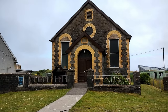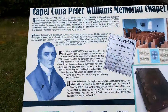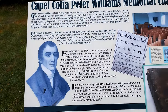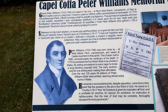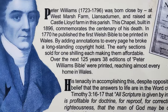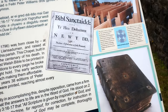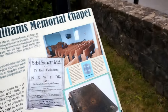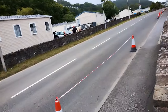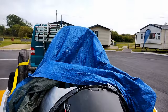This little church or chapel actually celebrates this guy who was the first person to publish a Bible in the Welsh language, which was sold for 1 shilling. And these are the guys that keep giving you the £1 million notes, which unfortunately aren't legal currency, but never mind.